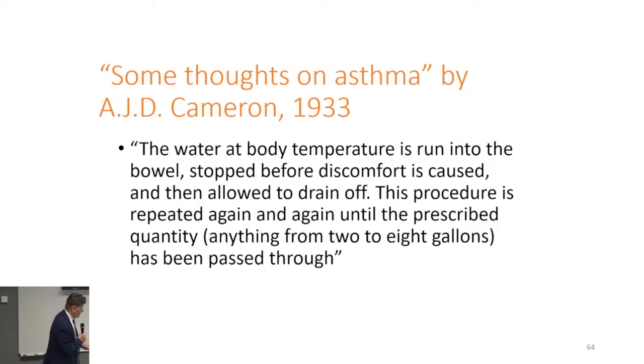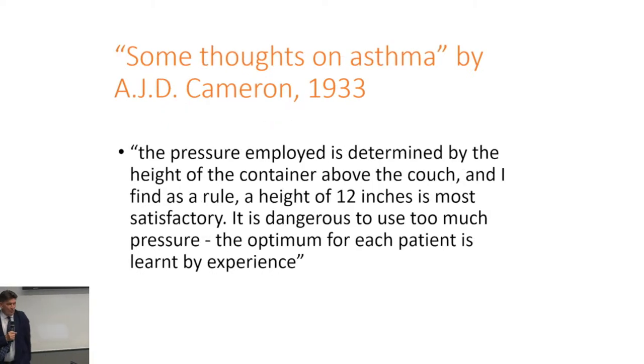Just think about this, guys. The pressure employed is determined by the height of the container above the couch, and I find as a rule a height of 12 inches is most satisfactory. It is dangerous to use too much pressure. The optimum for each patient is learned by experience. Now, my question to you is, do you want to volunteer? This is a genuine book written by a physician in the UK in 1933 as a way of treating asthma.